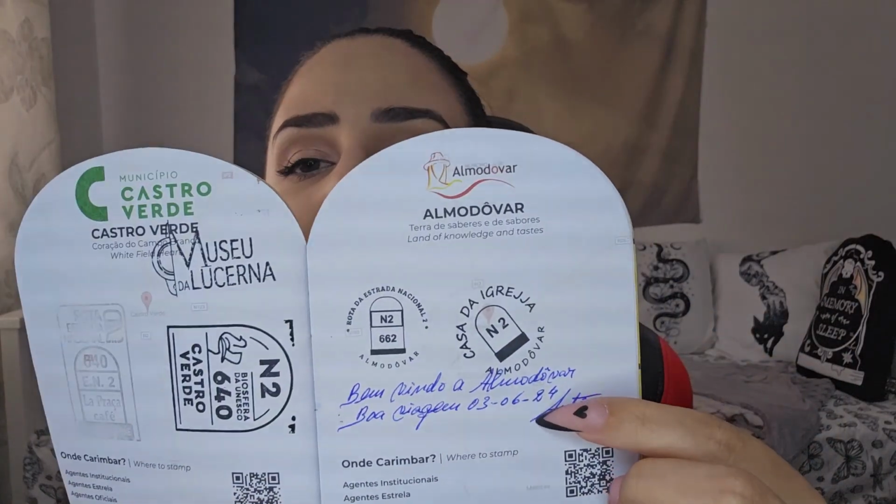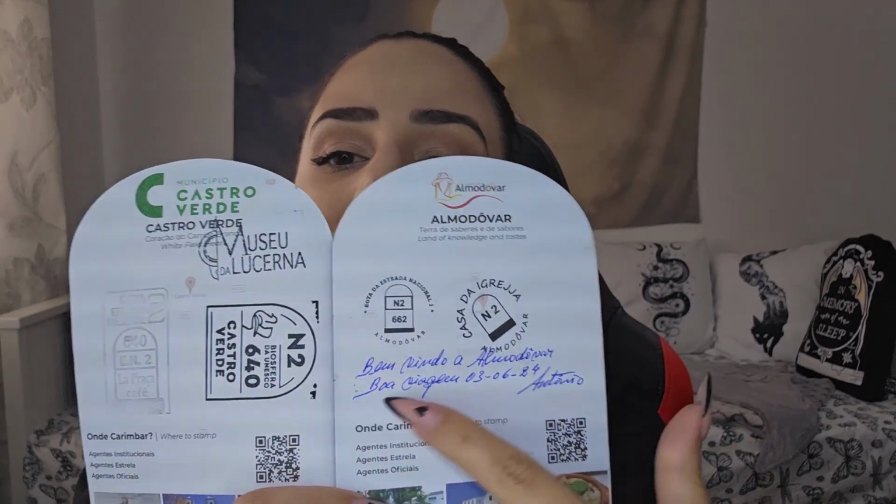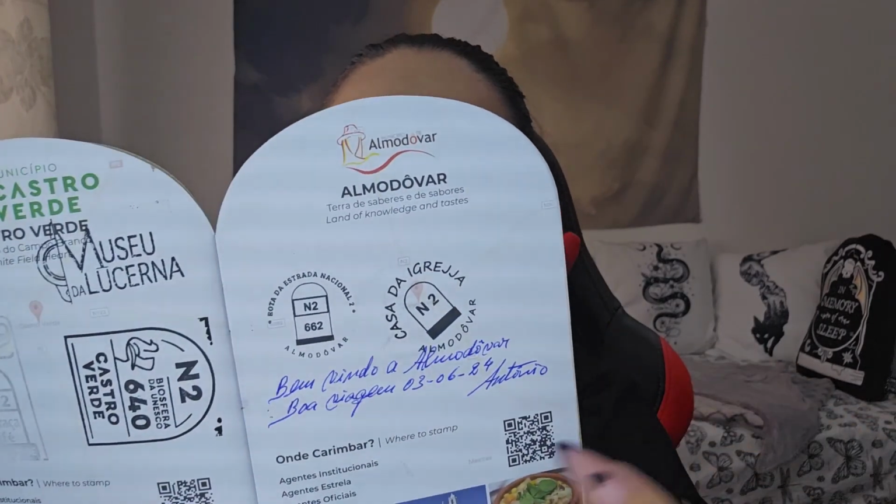So we had to put some gas before we left and stopped at the gas station. And the employee there was really nice and did this handwritten dedicatory to our trip. At the exit of Almodóvar, we went to another viewpoint. This one was called the Homónio viewpoint and the Alto da Arroteira. And then the next stop was São Brás de Alportel.